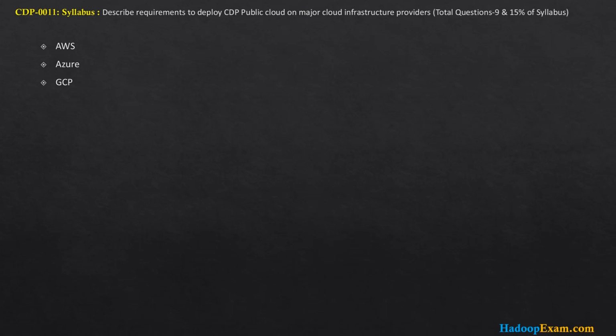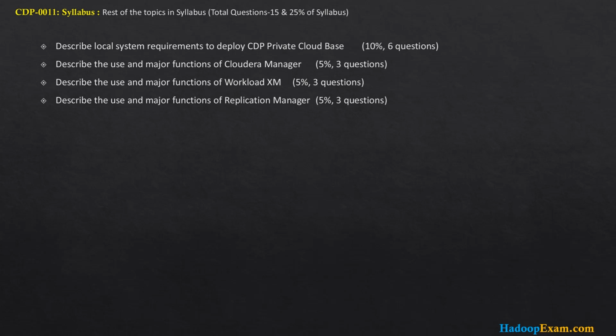Next is describing the requirements to deploy CDP to public cloud on major cloud infrastructure providers. As you know, the major public cloud providers are AWS, Azure and Google Cloud Platform. All three are supported by the CDP public cloud offering from Cloudera. So you should know the basics of what is needed if I need to deploy my CDP on AWS. What are the minimum things I need to know before deploying, correct? That is what you need to know. Similarly, how you deploy in Azure and GCP, and so on. You should know the basic things and be able to answer questions on that.